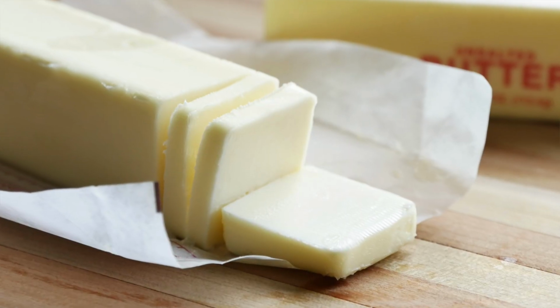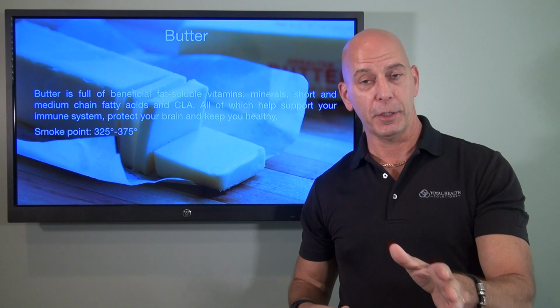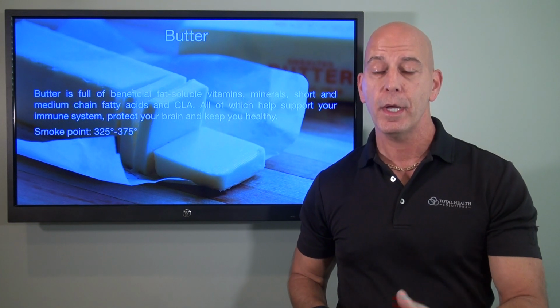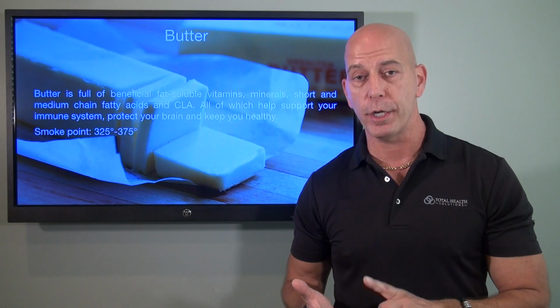And last but not least, good old-fashioned butter. Now, it's a little different than ghee. That's why I wanted to put this in at the end, but butter's great too. You can cook with butter. You can put butter on your vegetables.